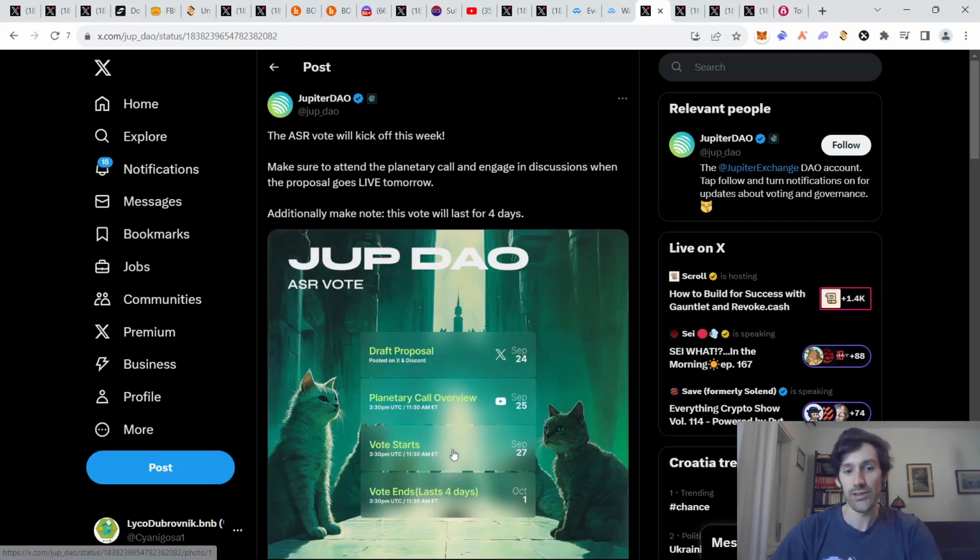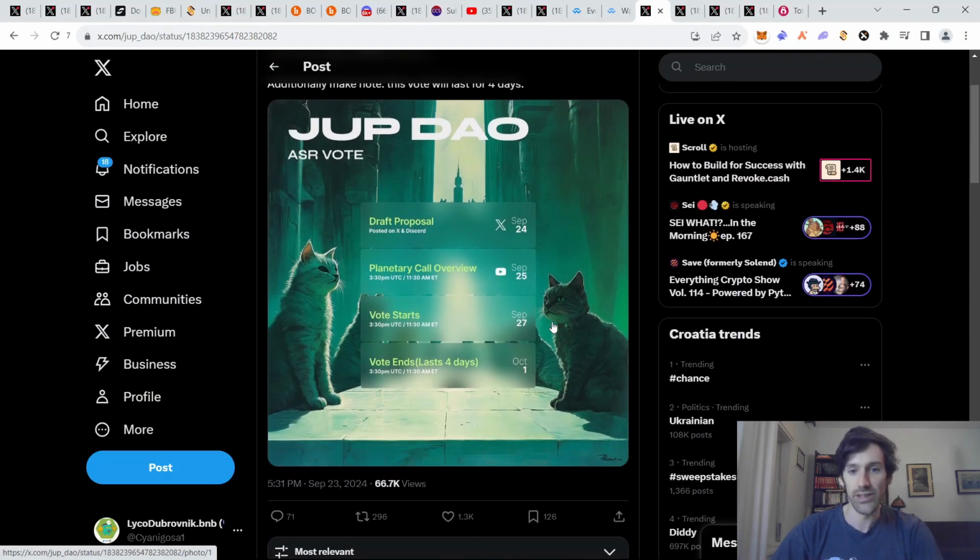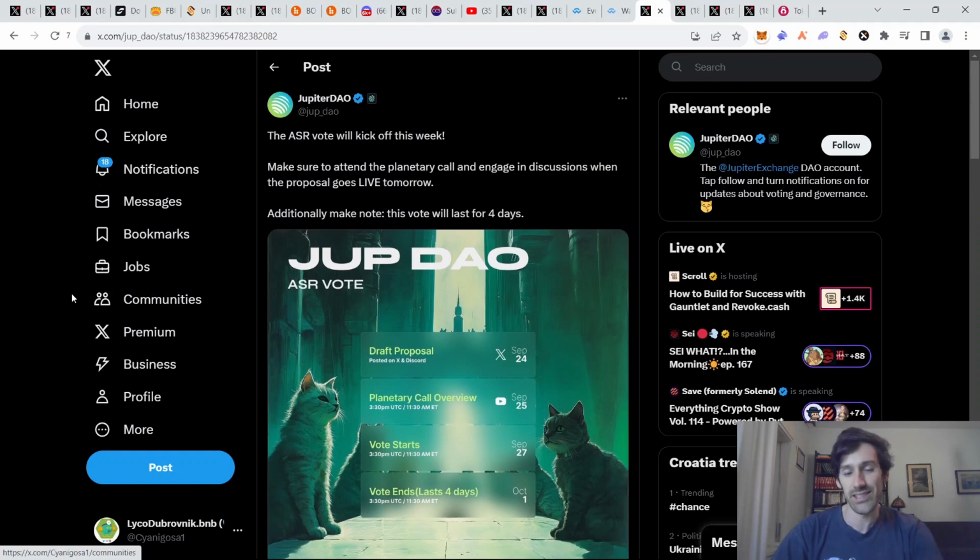Next, we have news on September 27th. You will have 4 days to start participating in the next Jupiter DAO vote. And as you know, this is very instrumental, because if you're a Jupiter staker, you actually need to actively vote in this system to actually get some rewards from Jupiter platform.